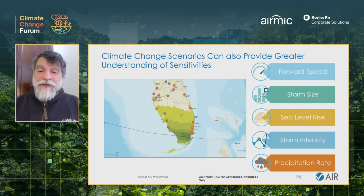speed, a change in storm size. As sea levels rise, that will affect the storm surge intensity, the very storm intensity itself in terms of changes in central pressure, and the precipitation rate. So as storms slow down, that can influence the precipitation rate. As storms get stronger, that can influence the precipitation rate.